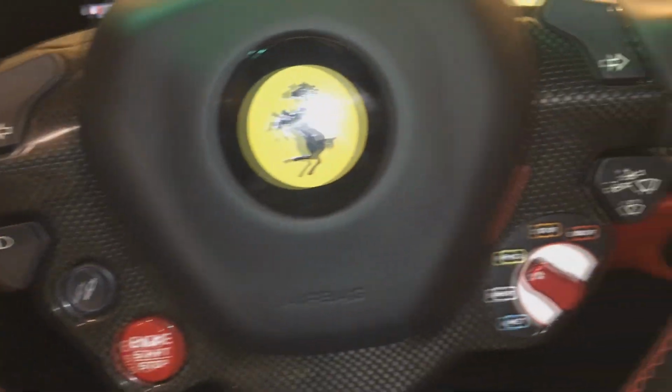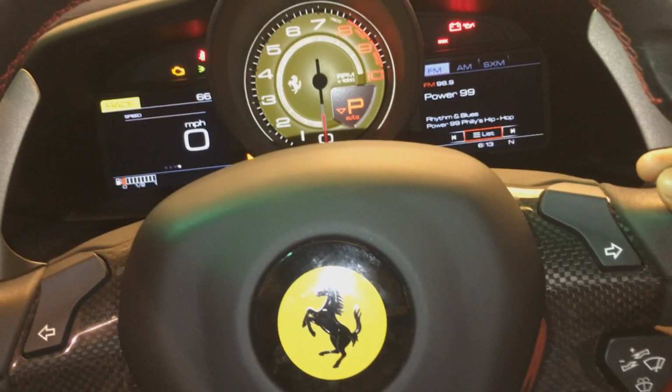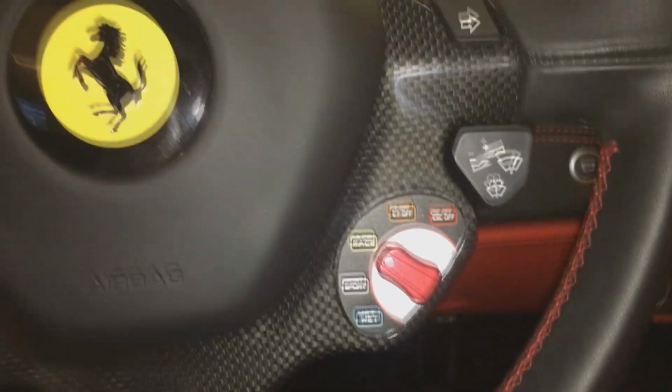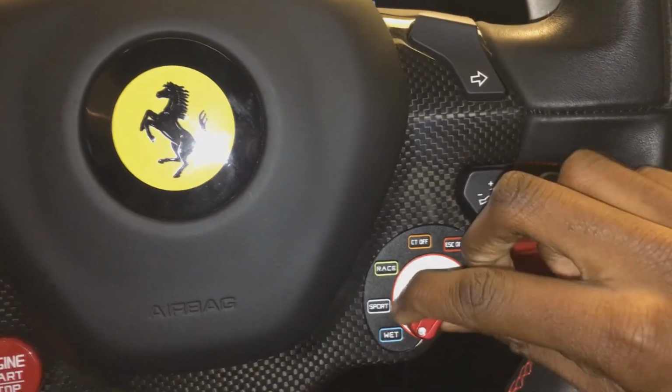There are also radio controls located on the back of the steering wheel, with the left controlling the volume and the right controlling the different modes. And perhaps most importantly, to the bottom right is the Manettino dial. This controls all of the driving electronics and safety aids.